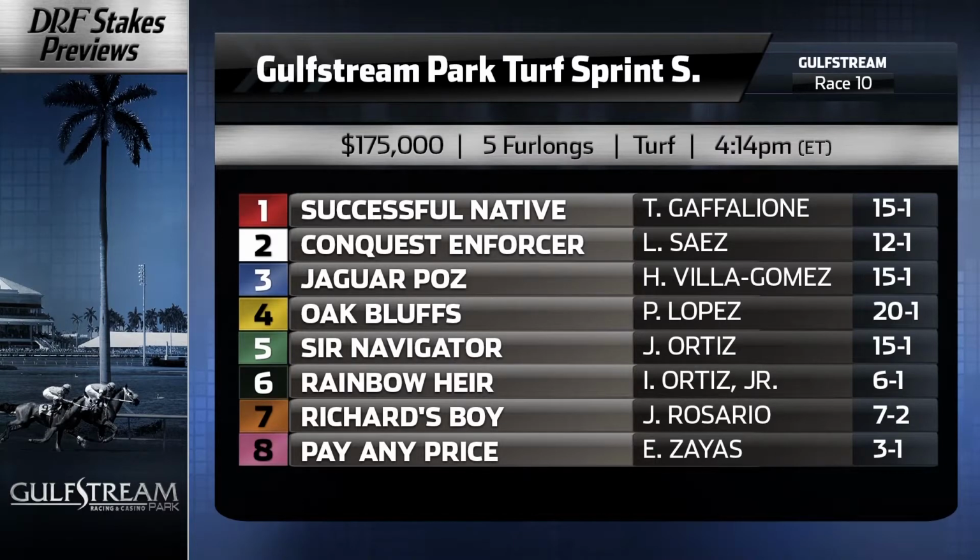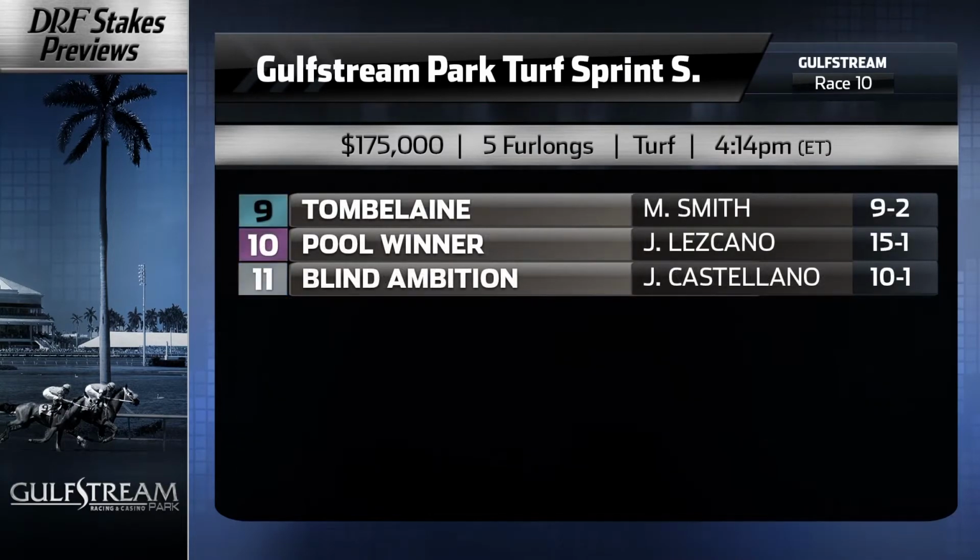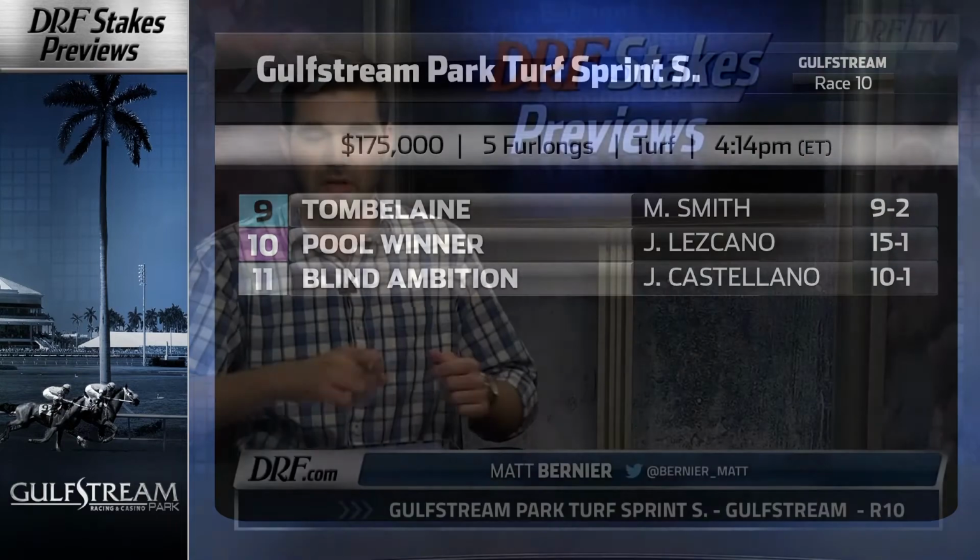Here is the field right there for you, with the morning lines off on the right-hand side. And this is an interesting race for a number of reasons. Obviously, pace is always important in 5 furlong turf dashes. Some horses are shipping in from other states and other jurisdictions. Some horses, this is a home game for them. We're going to go through and take a look at the top 3 choices on the morning line, and then I will give you a selection at the end of it, whether it's one of the 3 morning line favorites or it's another horse altogether.